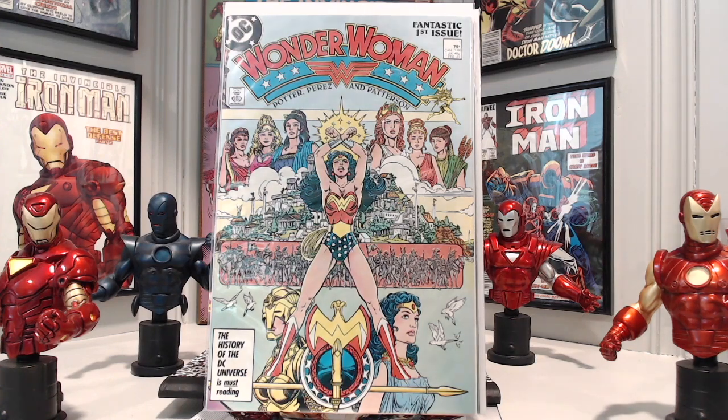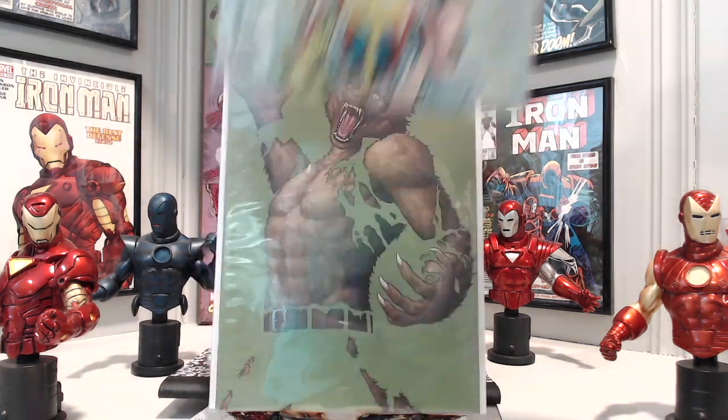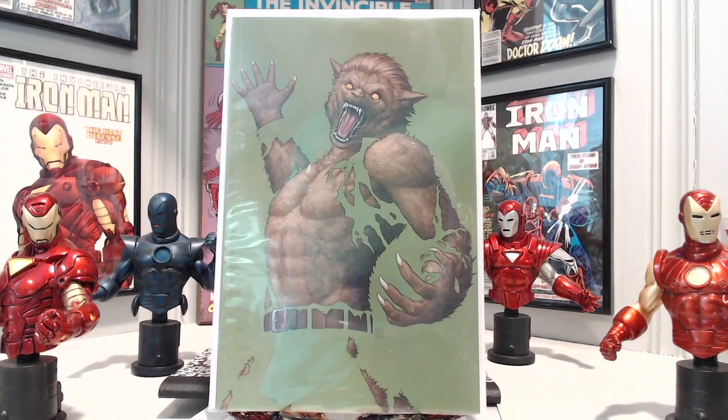And now the modern age, from 2000 to present. When I show a modern age book, I always like to show something I recently picked up, and I recently picked up this Moon Knight number 25. Now this is a variant cover by John Taylor Christopher. Now I've noticed I've bought quite a few covers lately that use negative space, and I thought this was another beautiful use of negative space.